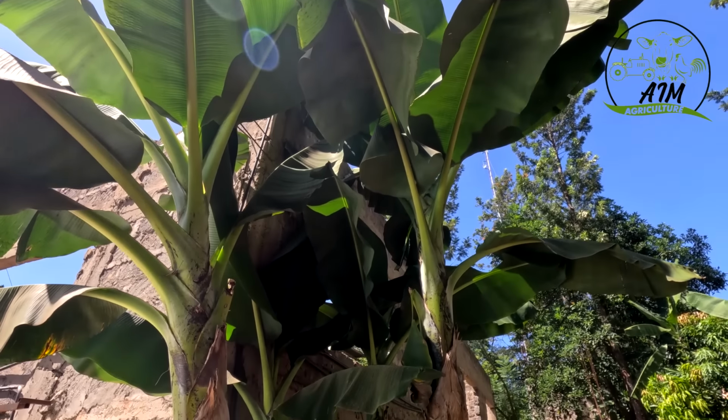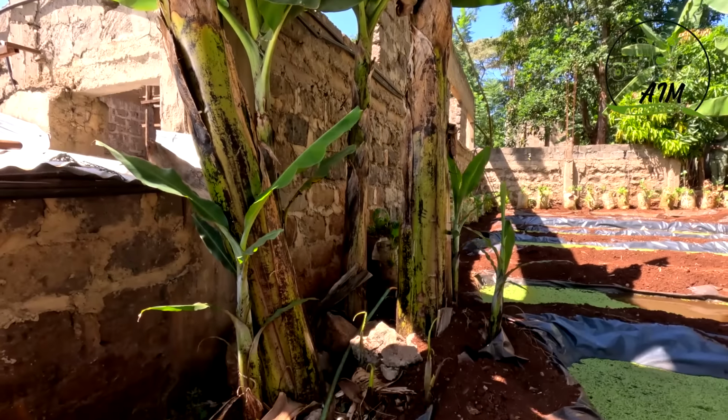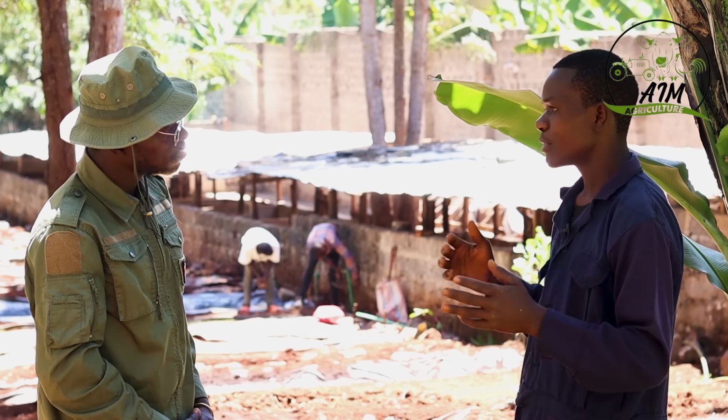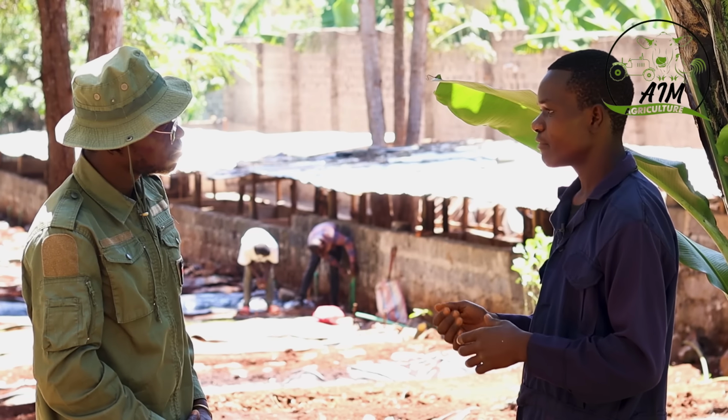But we don't use banana stems frequently due to high fiber content. So we need to ferment them so that some fiber content is broken down and it could be easily digested by the pigs at the farm.